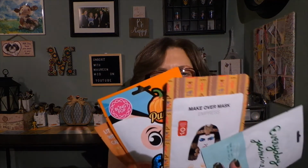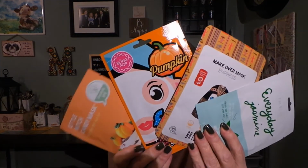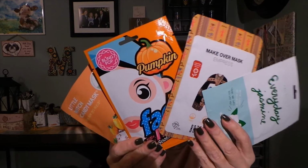Okay, so these are the 4 masks that I received this month. And I do mask all the time. I share them. I put them in giveaways.